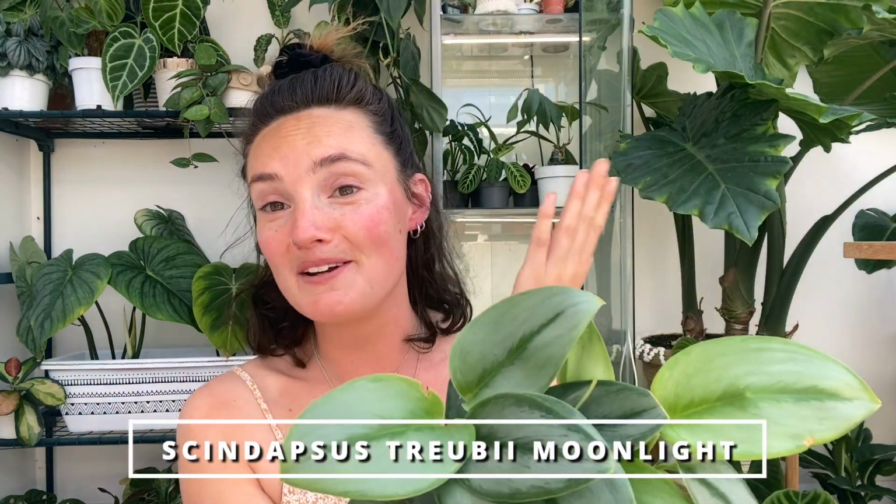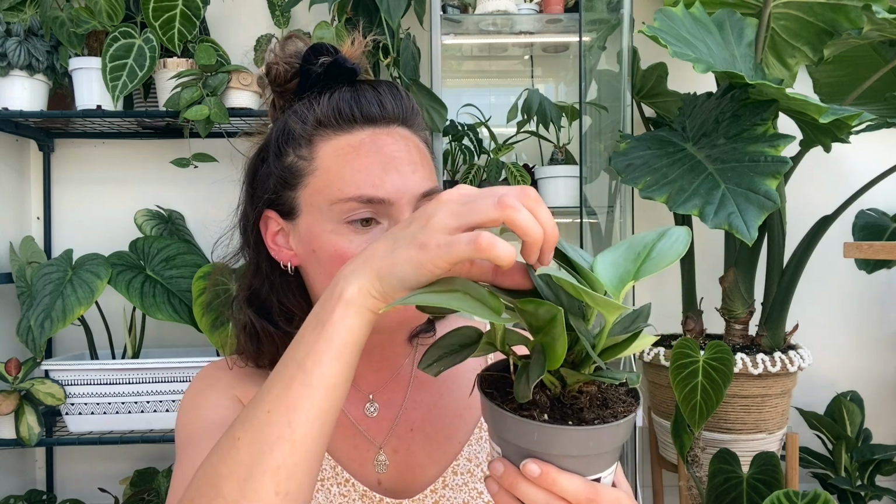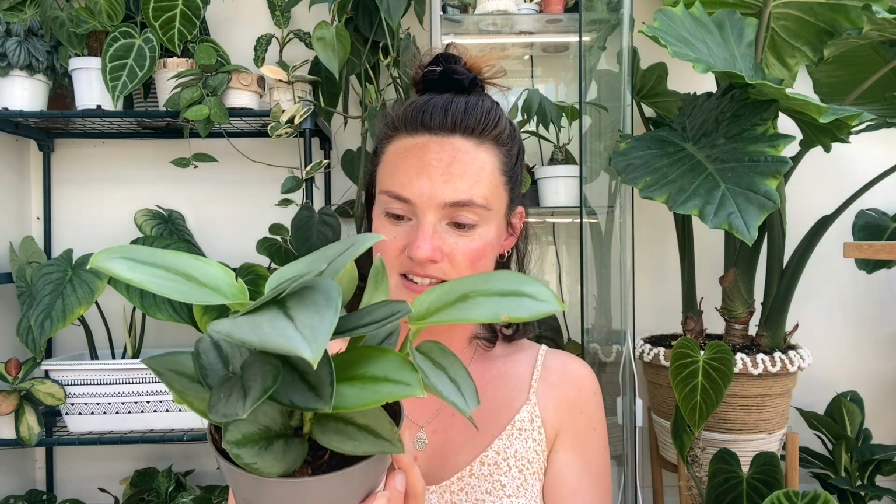This is a Scindapsus Moonlight, and you know how much I love the bluey green plants, the bluey silver plants, and I've been wanting this one for absolutely ages. And I saw it and I was just like, oh, I thought that was a pest, but it's just a little bit of dirt. But I saw it and I was like, I have to have it. It's so beautiful. Again, it's really quite well established, and it was $19.99, which I'm more than happy to pay.